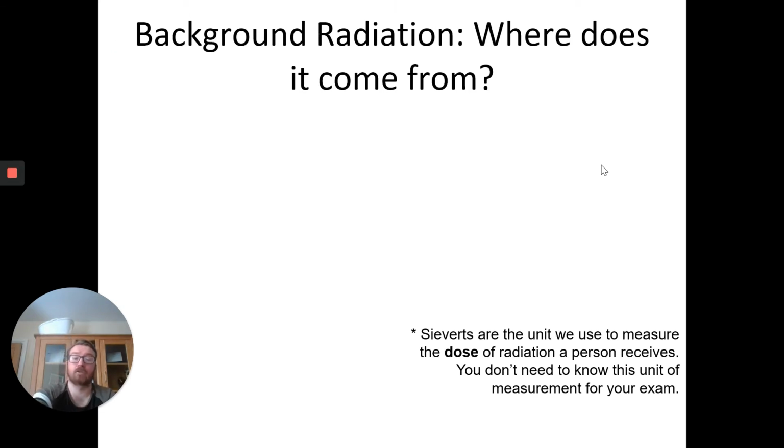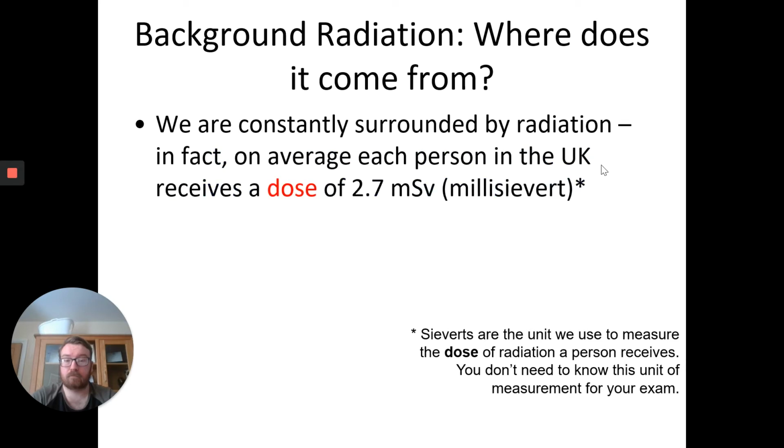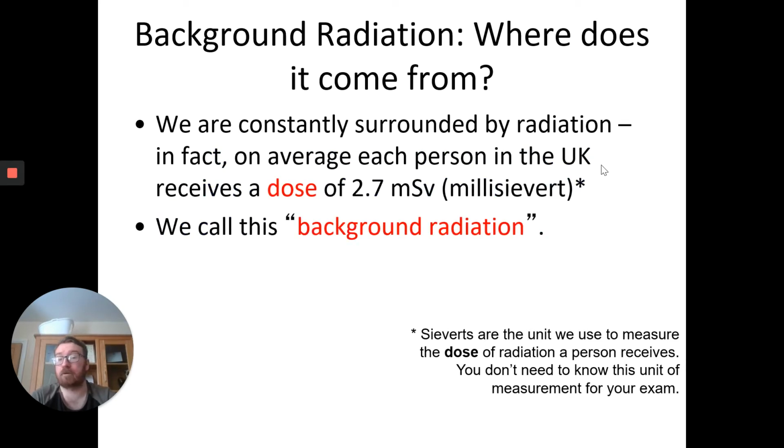So, onto our lesson. We're going to be looking at background radiation and where it comes from. We are constantly surrounded by radiation at all points. Even now, as I'm talking to you, myself and you are receiving a dose of radiation. This radiation we're constantly surrounded by is known as background radiation. It's measured in sieverts. You do not need to know this for your exam, but it is just an interesting piece of information.